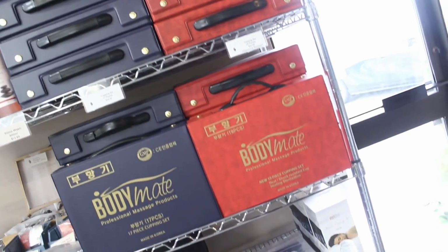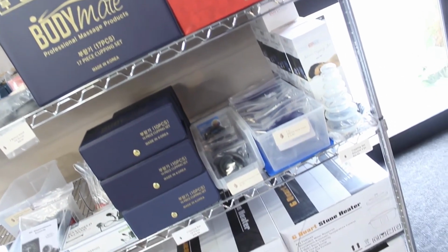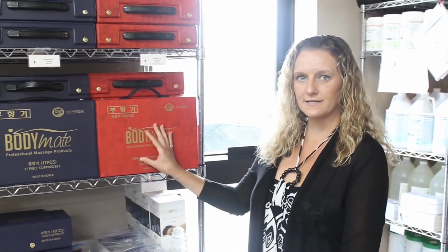Well, now that we've seen the training space, I see that you also sell some of the supplies that students would probably need if they were taking training here. Behind me, there's some cupping sets, hot stones, even the stone warmer. Lots of stuff you guys got here. So we have a few different types of cupping sets. We've got the 17-piece, the 19-piece, and then a 10-piece. Generally the 10-piece a lot of people will buy as a replacement for their other sets.